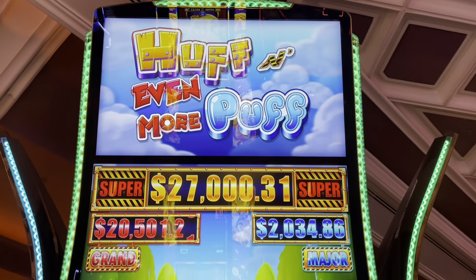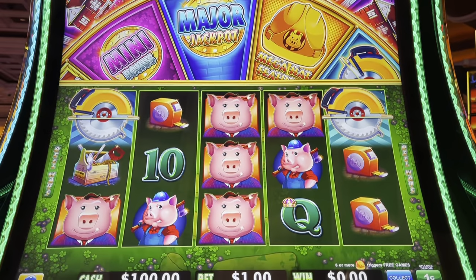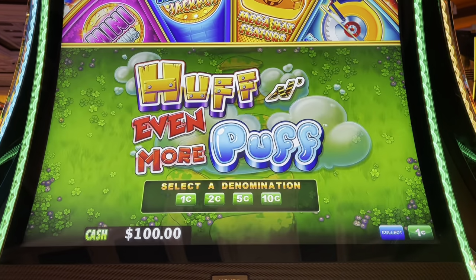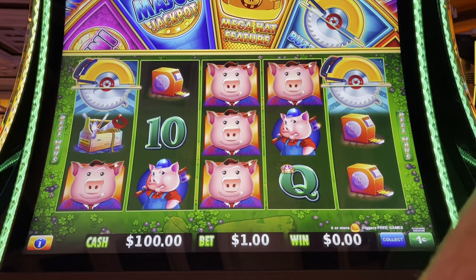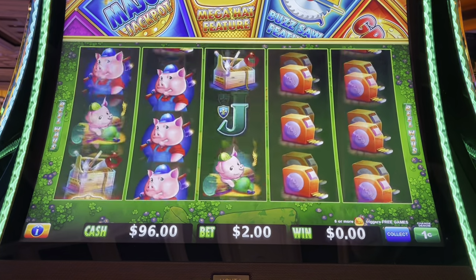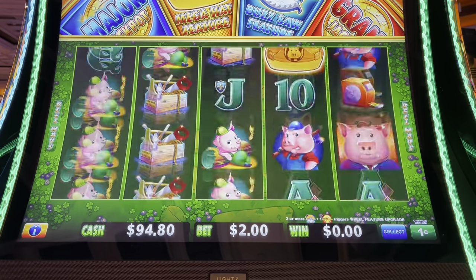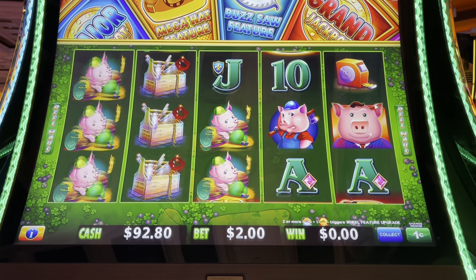Here it is. Huff and Even More Puff. Start on penny. One to 10, pull me up to 10. It's a totally different cabinet than the original Huff and Puff and Huff and More Puff. Usually it's the smaller one with the two screens. This is like a huge curved cabinet.